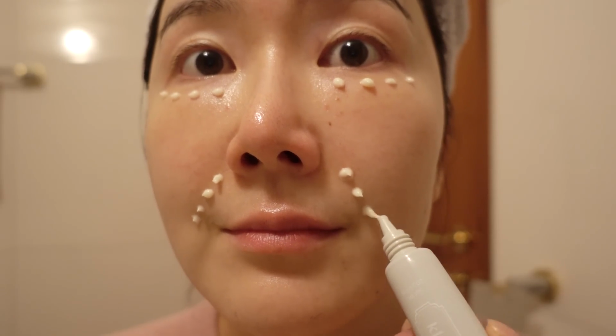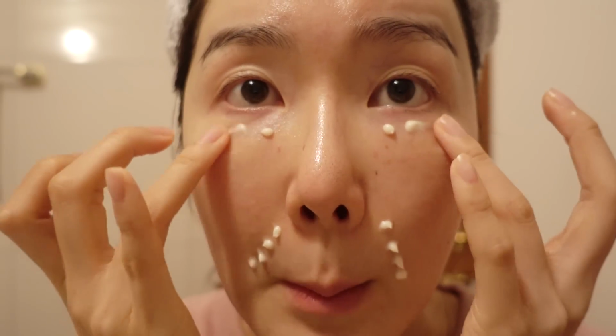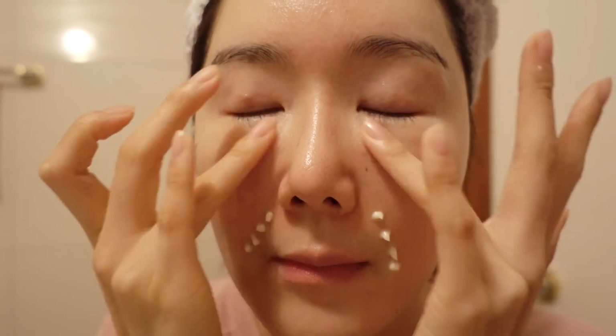So I do 4 little dots like this across my eyes. And then I use my 4th finger to just soak everything in and to massage. The reason why I use my 4th finger is because it gives the least pressure, and because this area is so thin, you don't want to be rough with it because it's going to give you more wrinkles. You want to be as gentle as possible.